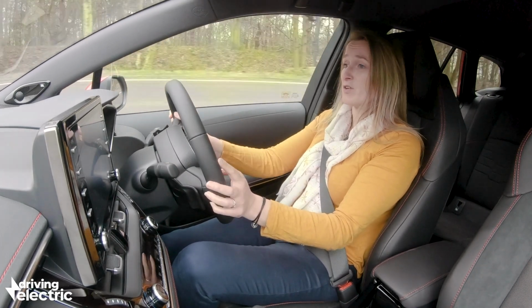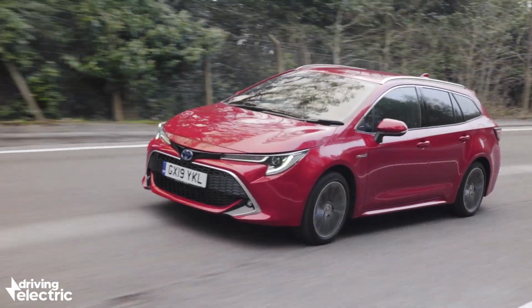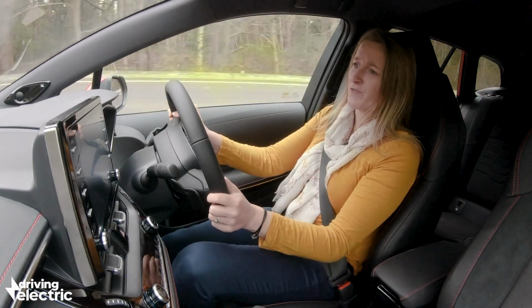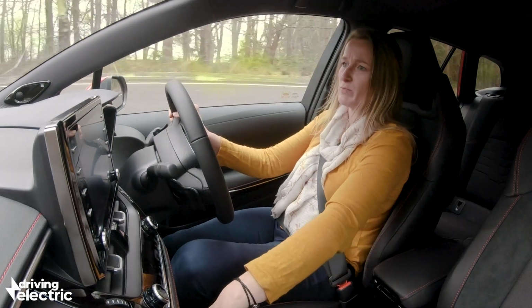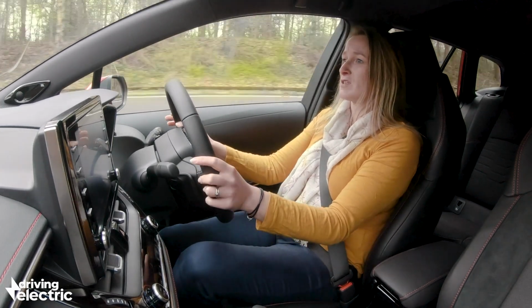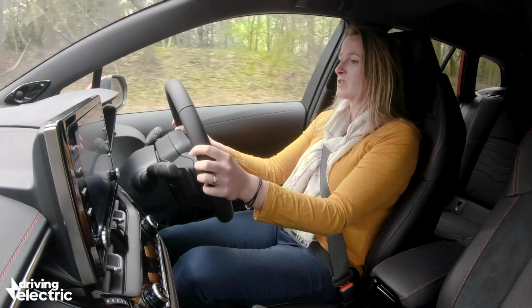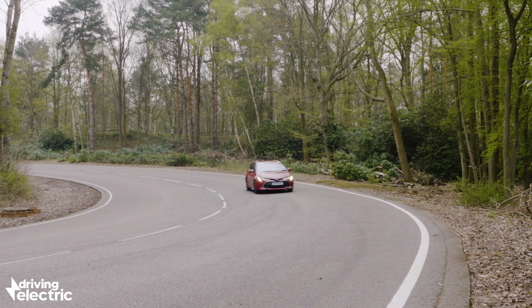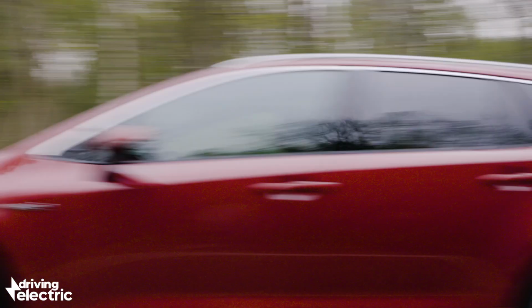So if you do want to, give it a prod of the throttle, it does get noisy, but it goes for it. It's not a hot hatch. It never feels like a hot hatch, even if you put it in sport mode down here. But what does pay off is the fact that this car's got really lovely, natural, consistent feeling control weights, really nice steering. It's got a really precise feel to it, so it's easy to drive around town.